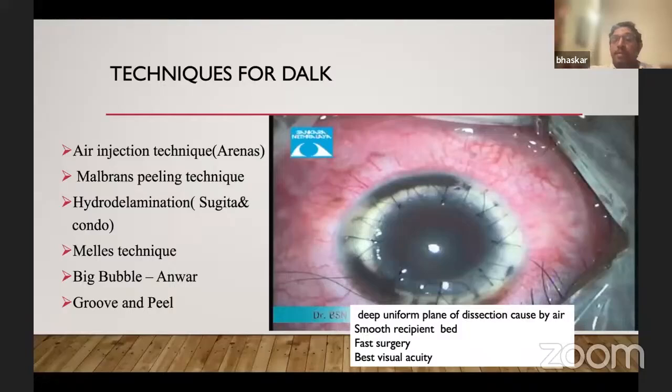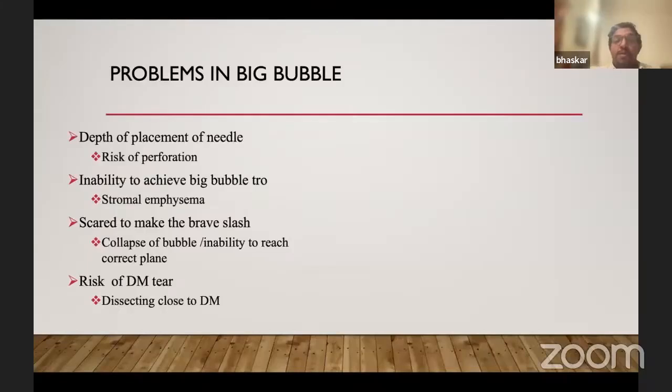And you would probably get the best visual acuity, and at the fastest rate that you can have with any anterior lamellar procedure. But the problem is the depth of placement of the needle. We are worried about perforation, or if it is too superficial, we get a stromal emphysema. Most of us are scared to make the big Brave slash. And when we are dissecting closer to the DM, we are worried about causing a perforation.